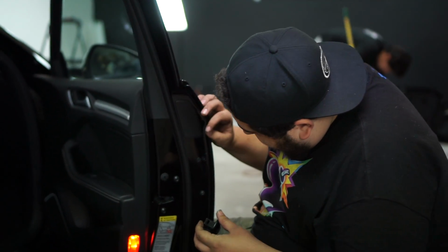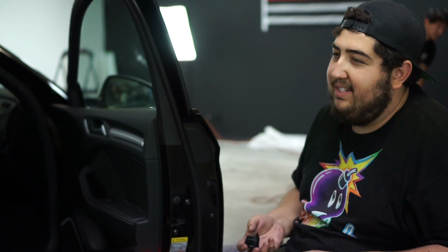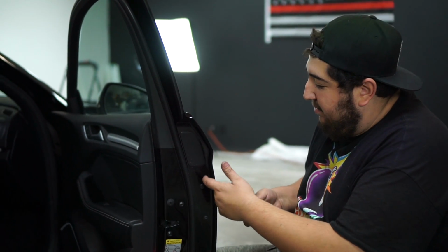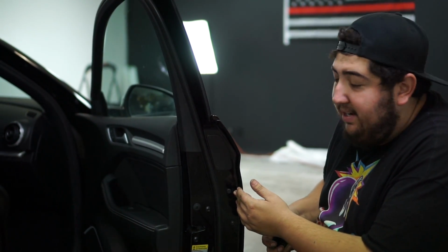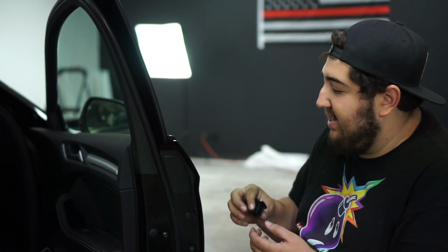On these door handles, they actually have a new style. Typically, I'd probably say 9 out of 10 models of the Audi, you're gonna be using a T20, sticking it through the little hole on the back right here, and you're gonna loosen that, push the bolt in, and then it's gonna allow this back cap to come off.